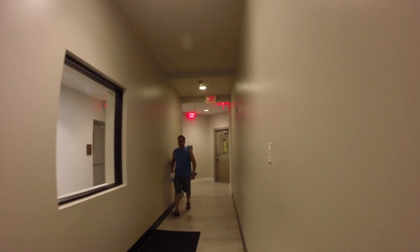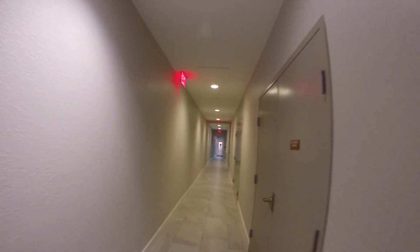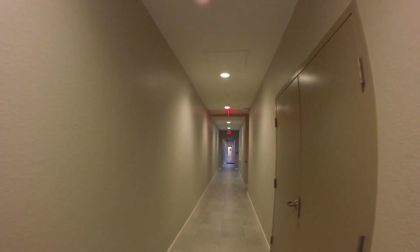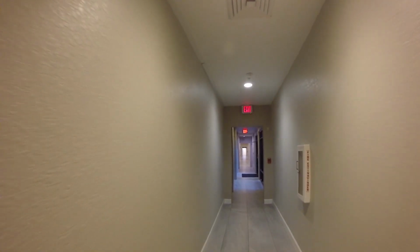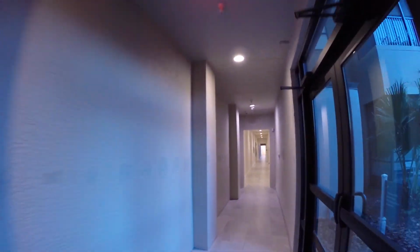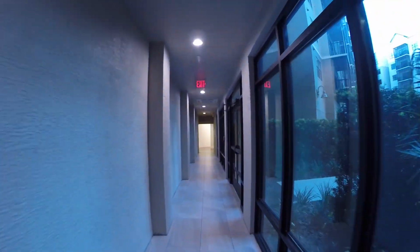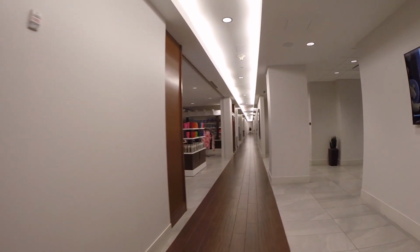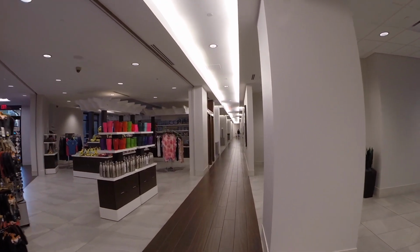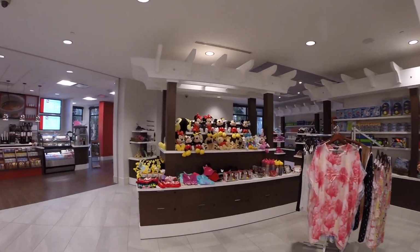We'll go down the hall to the lobby. Some long, skinny hallways. Not too much to look at. Pretty mundane. This is the lobby area. Along with a market, little store.